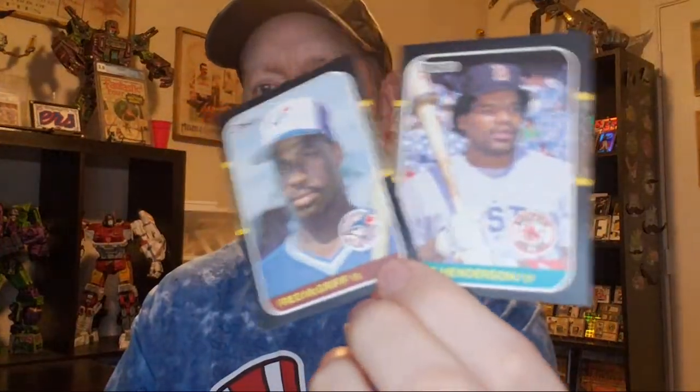And let's see if there's anything in here whatsoever. Right now, I'm looking at Jackie Gutierrez, Barry Jones, Jerry Narron, Steve Lake. I can't tell you anything about any of these guys whatsoever. Lenny Dykstra. Let's see if there's anything else. There's Steve Carlton, Fred McGriff, Dave Henderson. So there's a couple guys that I would have been happy to have pulled back then for sure.